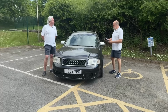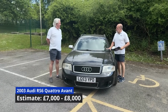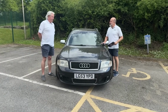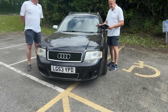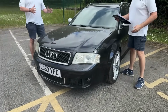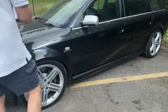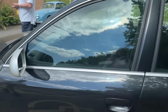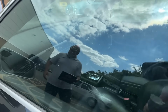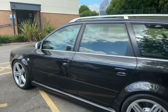Okay, Jim, so the Audi RS6. We need to find this one a new home, don't we? It's a fabulous car. I can't quite understand why it hasn't gone, because I think the price point is about right. It's even cheaper now than it was last time, because it's a re-entry. The vendor has reluctantly reduced the price on it. It beggars belief why it didn't sell last time. We're looking at somewhere between 7 and 8.